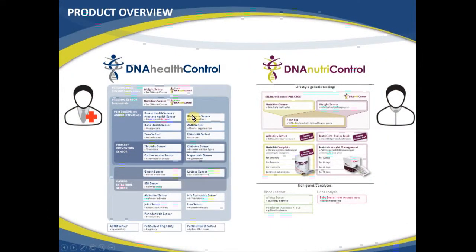So here we have more than 260 different drugs that can be modified in dose. Be careful with this drug, better to use another one or use only half the dose, or some people might even need to use twice the dose because they're breaking it down too fast. So this is an optimization of medication for 260 drugs.